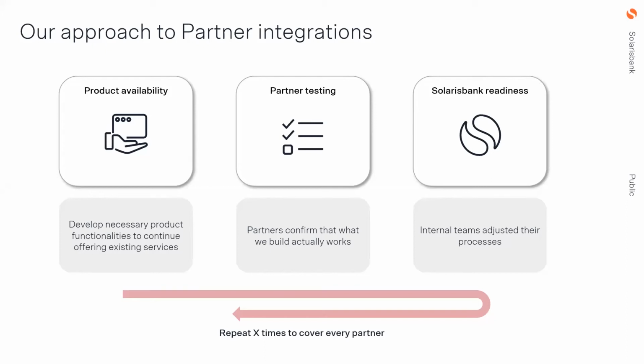And since Solaris Bank is, as Tristan said, a platform, in the background we have over 30, 40 partners that were affected by this migration. And every partner has its own use case, features, and product requirements. So for us, if we want to ensure zero downtime and continuous services, we need to make sure first that the new system offers all the products and features that this partner is using. Then we enter with this partner into a testing mode, and the partner tests, opens a couple of accounts on the new system and checks that all the systems are working. In the meantime, we also make sure that our internal readiness with functional teams is in check. And then this partner is whitelisted, or ready for the migration. And then you do it 30, 40 times, for each partner separately.